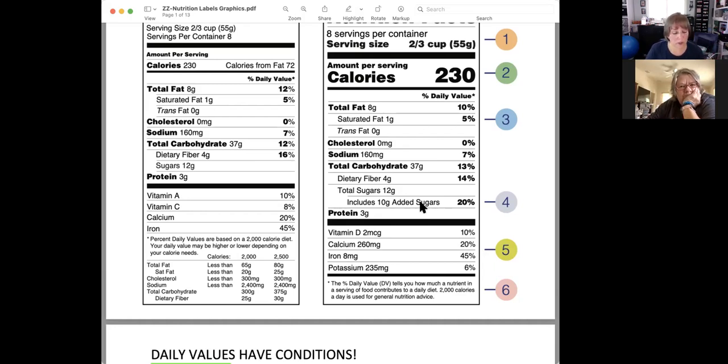The nutrients that are required, so they have the macronutrients of the fat, the carbohydrates, and the protein. And then as far as the nutrients, vitamins and minerals, vitamin D and potassium are required, and vitamin A and C are no longer required, since deficiencies of these vitamins are rare today. But we do tend to have deficiencies in vitamin D and in potassium.